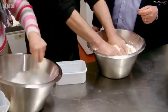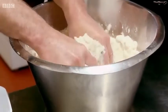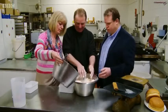Yeah, well done. It's said that this classified recipe got lost in the late 1800s, but was discovered in a cupboard when the property was restored in the 1930s. Pour this in here? Yeah, absolutely. Okay. Right, this is the bit where you get to be really mucky.